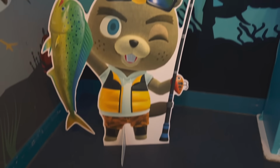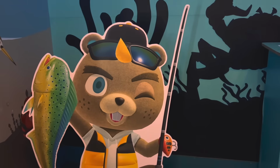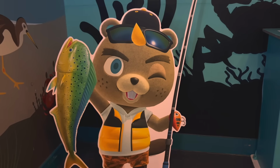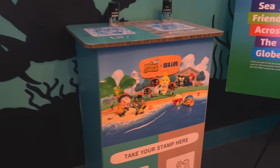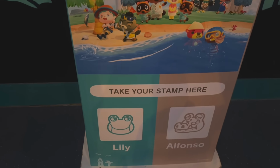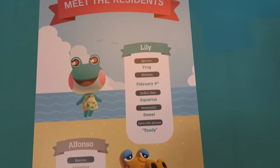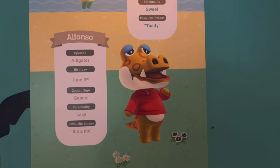Now, a bunch of Animal Crossing and Sea Life Aquarium Tour events are still going on. I recently attended the Brighton event in the United Kingdom, which was a ton of fun, and that'll be going on until the 15th of June, so not too much longer to enjoy this event if that is something you're planning on doing. The Animal Crossing Aquarium Tour is full of all kinds of fun things for Animal Crossing fans, so if you've been looking to experience Animal Crossing in real life, then I definitely recommend going.